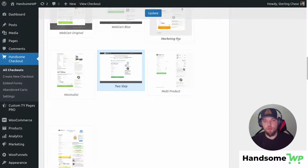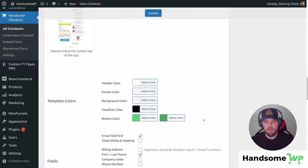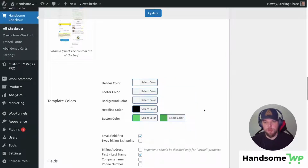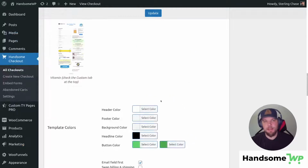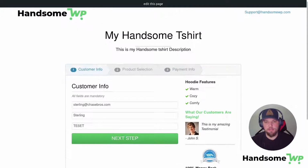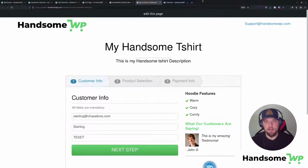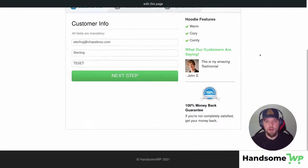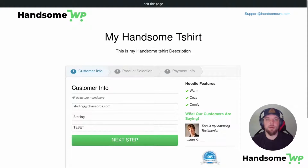So not only can we swap between these different templates, but we're able to customize the colors of our templates: header, footer, background, headline, and button color, just by selecting which color we want to use. So it's really easy to customize the checkout page to match your branding and to look really good. And then also our templates hide all of the clickable links that are not necessary. You really don't want people leaving your checkout page once they're there. A lot of the time, if somebody clicks away from your checkout page, you lose that sale. So we want to give them the option to, hey, check out or hit the back button. So that is built right into Handsome Checkout as well.